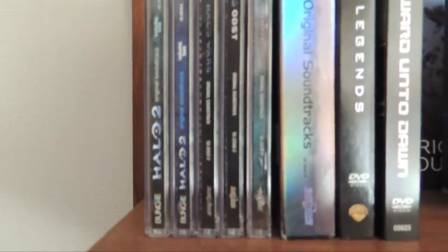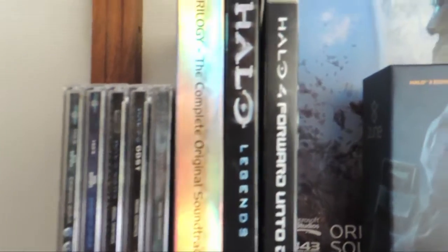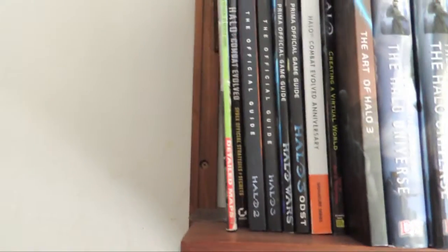And the soundtracks: Halo 2, parts 1 and 2, Halo Wars, ODST, Halo Legends. Here's the complete original soundtracks, which is a pretty cool one. Saved me the trouble of having to buy Halo 1 and Halo 3. Got Halo Legends there, and Halo Forward Unto Dawn, yada yada, don't really care. All right, up here, strategy guides and art books.